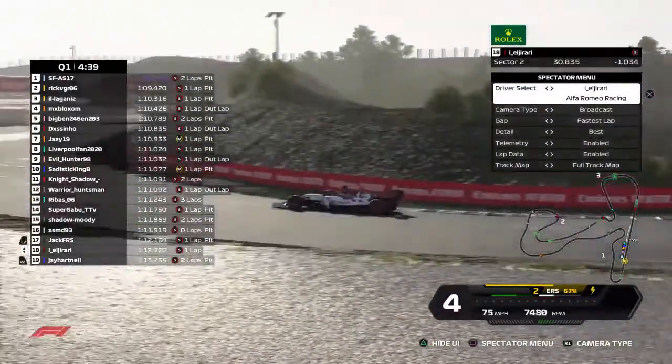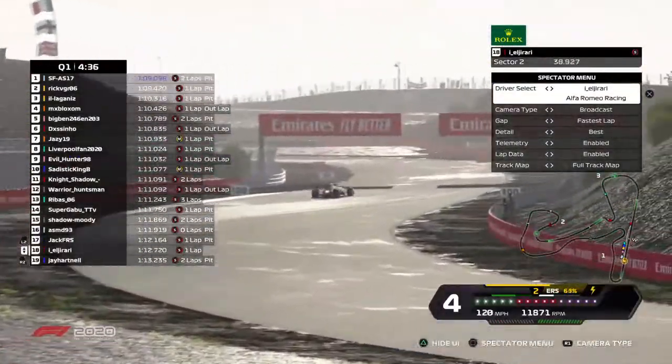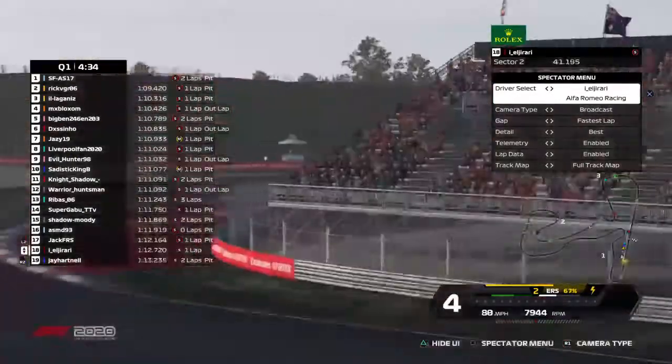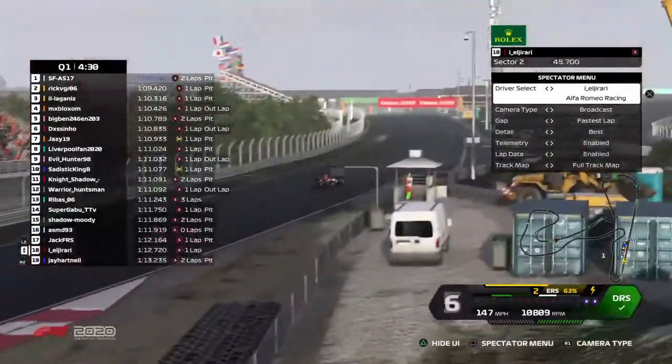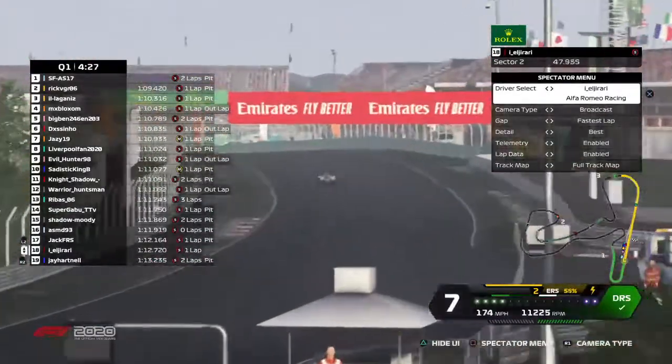Here's El Gerari needing a better lap in the Alfa Romeo, second last of the runners. Jay Hartnell doesn't need telling that he needs a better lap too, currently 5/10 behind El Gerari, his nearest rival on the timing screens.